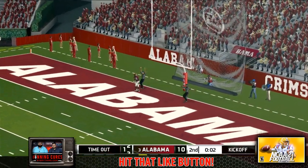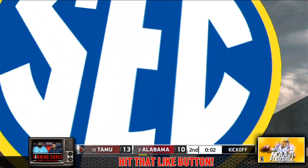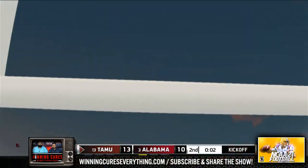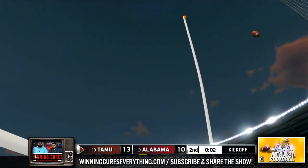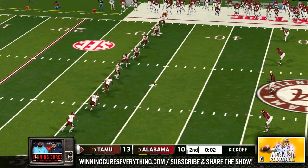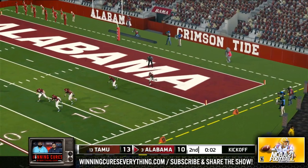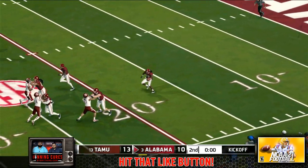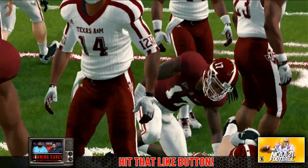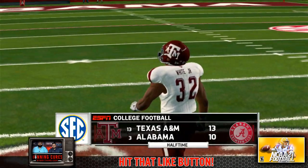The kick is up, it's got the distance, and he just drilled it from long range. The return team looks ready to go. They need to take this one all the way in order to lead at the half. Excellent kick. He's to the 20, and down he goes at the 26. A great first half comes to a close. Texas A&M's got a 3-point lead.